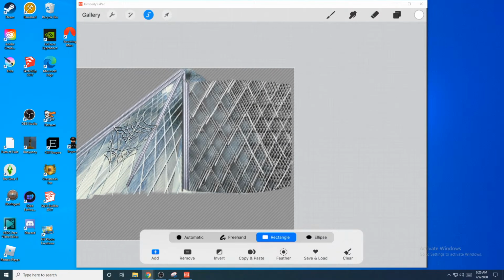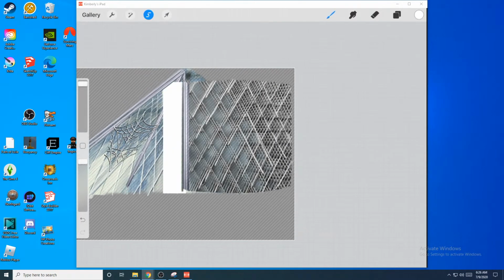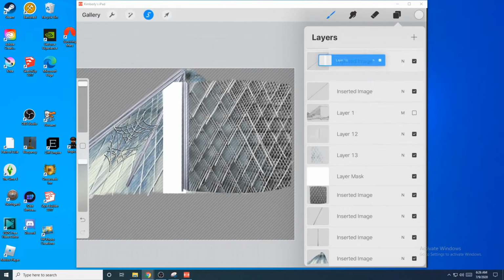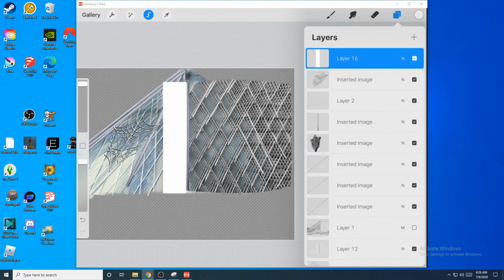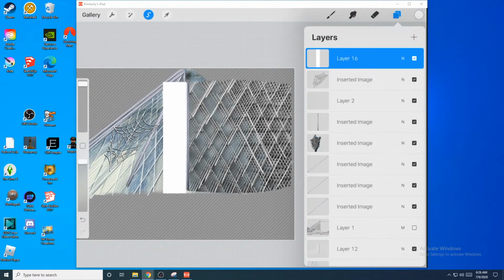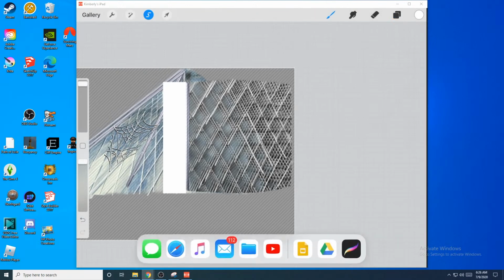Okay, so I got that. And I want to put it above a few things. I'll just put it above everybody for now. And I'm going to fill it with this right here. But before I fill it with that texture, since it's still selected, I'm going to go to where I have that mesh.